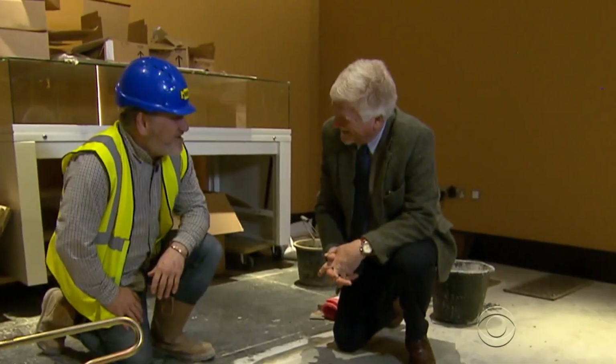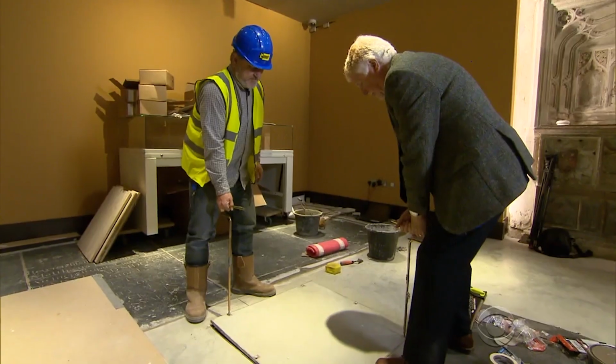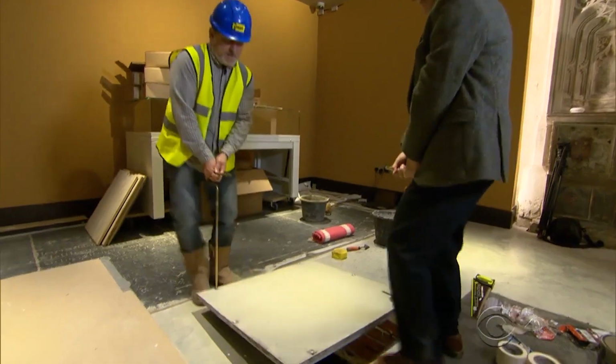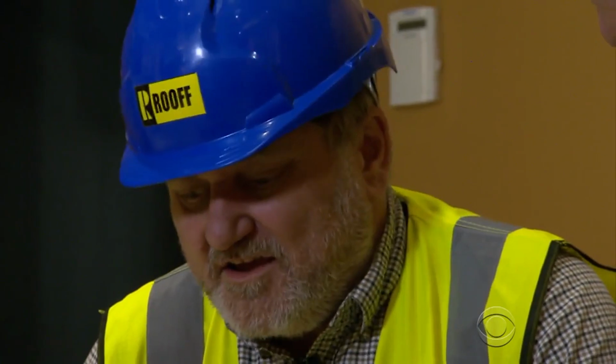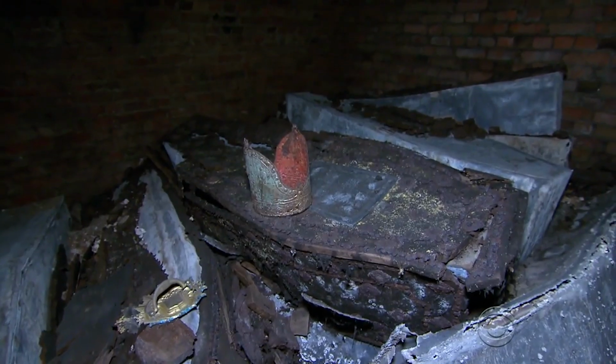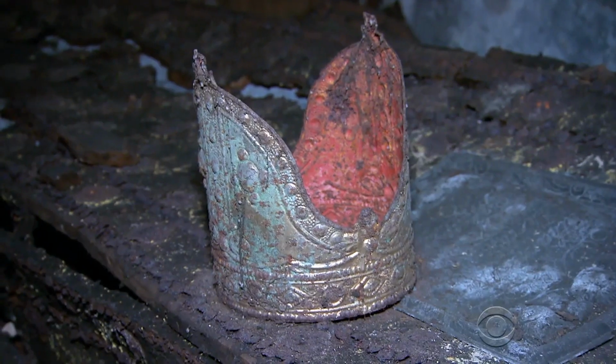And when workers lifted a loose slab on the floor, they expected to find nothing. Very recently, workers were renovating the church when they lifted a loose stone on the floor. They thought they'd find, well, nothing much. But what they found shocked everyone present at the scene. It was a crypt full of coffins, and nobody had any idea it was down there.